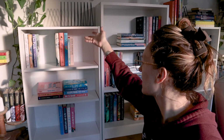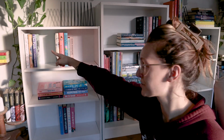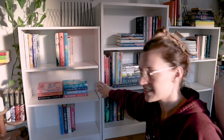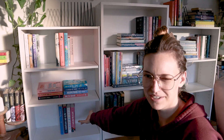But let me walk you through briefly what we have going on. So top shelf here is adult literary and thrillers. I own, if you can even count Anxious People as a thriller, maybe 2.5 thrillers. Then I have romance. Then I have young adult contemporary and thrillers.